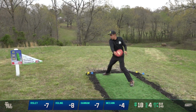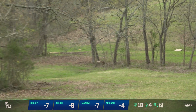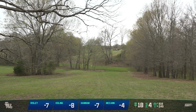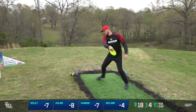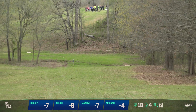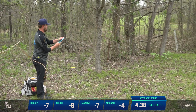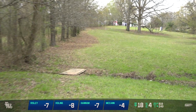And AJ as well is going down the middle and is going to try to throw a turnover to get to that landing zone off to the right. And even though he caught a little bit of foliage there, he has managed to get to a pretty ideal landing zone. I'm going with a Star Destroyer here. I'd like to have that about another 5 to 10 feet higher to get way up the hillside. But overall, still, you're happy with that. That's the landing strip that I'm going for to go for the backdoor approach to the basket.